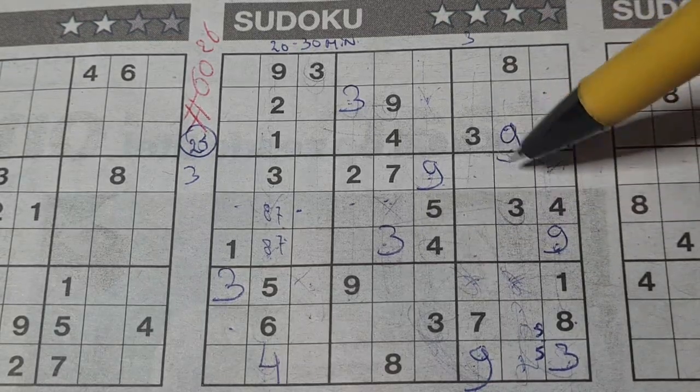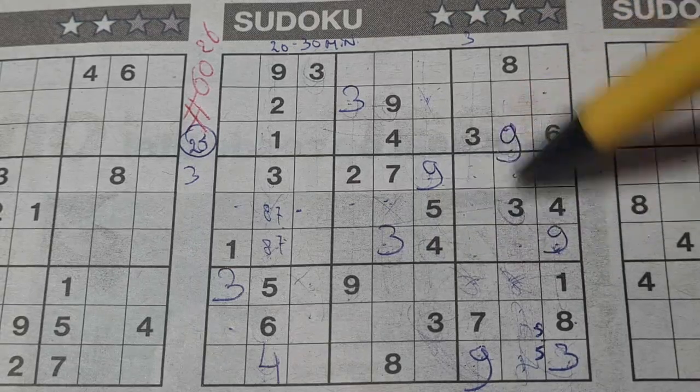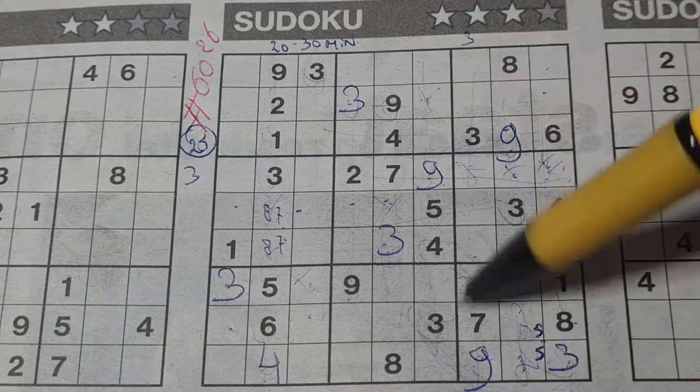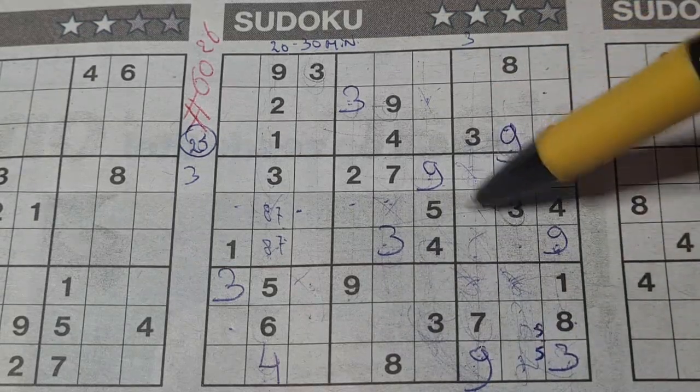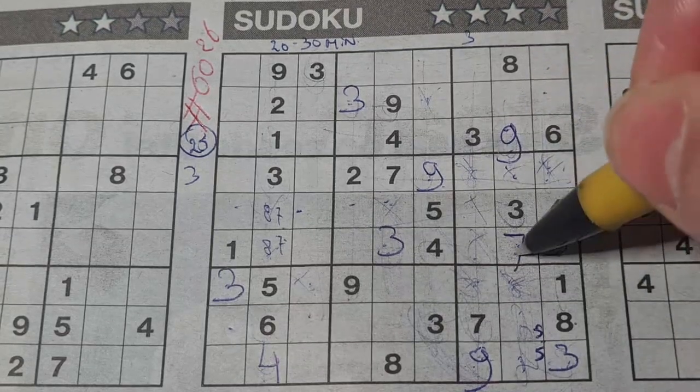Then. 1, 2, 3, 4, 5, 6 are missing numbers in this big square. One of the missing numbers in this big square is number 7. We have a 7 in this row, so no 7 in these 3 boxes here. 7 in this column, no 7 in those 3 boxes. So one box left for the 7 in this big square, it should be there.